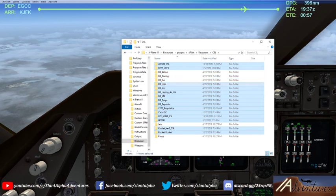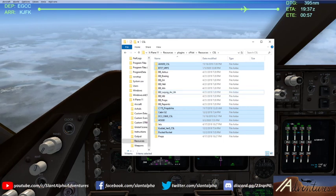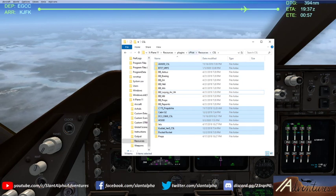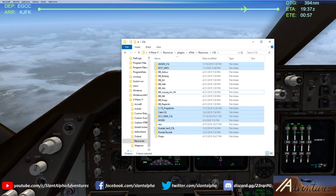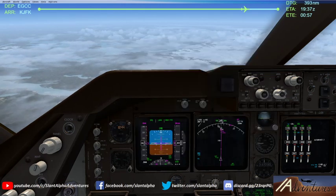I guess I'll unselect those. You can kind of add to the collection as you go, if that makes any sense. And really the beauty of it is, as long as you just drop these into this folder, this XPilot Resources CSL, there's nothing else you need to do. It'll just start seeing them and using them as it encounters planes of those types. So fairly easy as far as adding to your collection.